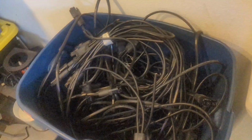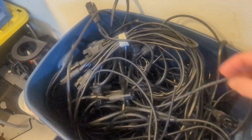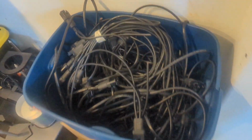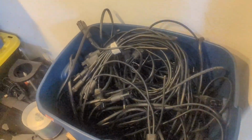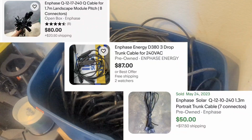And then these right here, I got out of a storage unit that had a bunch of solar panel stuff in it. And these are 3 different groups of cables that apparently hook up to solar panels. As I was doing some research, it looks like each of these groupings of cable, I should be able to get somewhere around 70 to 80 bucks plus shipping.